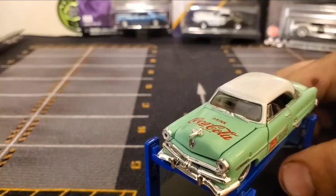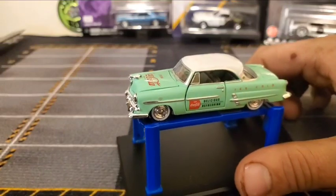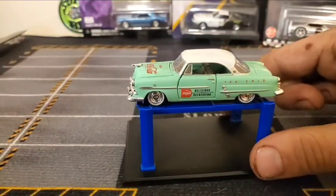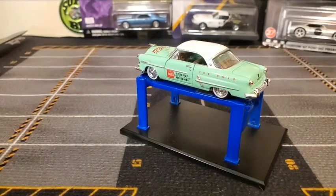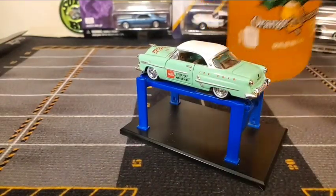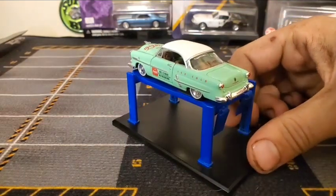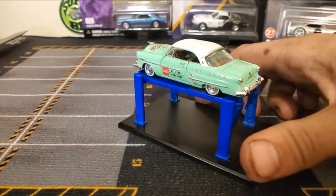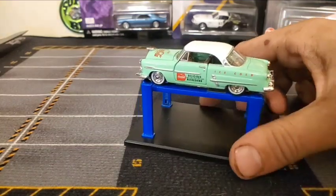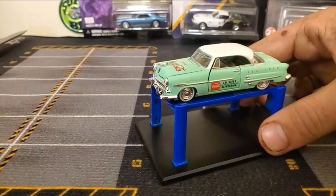And then, of course, you do have the Drink Coca-Cola logo across the hood there. And then on the door as well, it says Delicious, Refreshing Coca-Cola. And then ice cold down the fender. I'm actually drinking Stewart's right now, so you'll have to forgive me. But very, very good looking car. I like it a lot. I like this turquoise a lot. Gives it a very 1950s feel with the two-tone white roof and white wall tires.